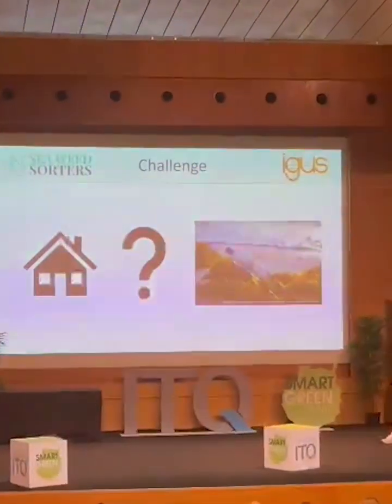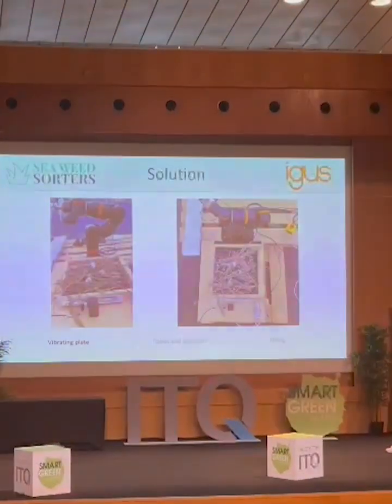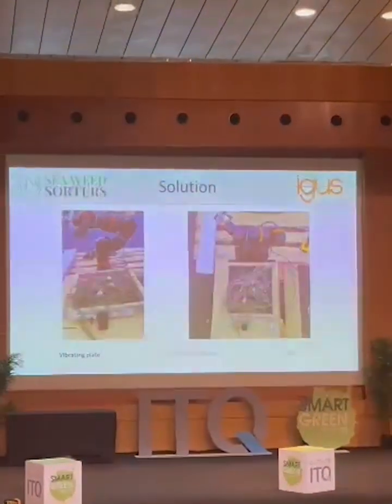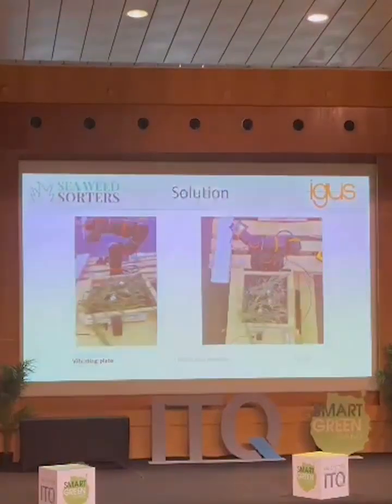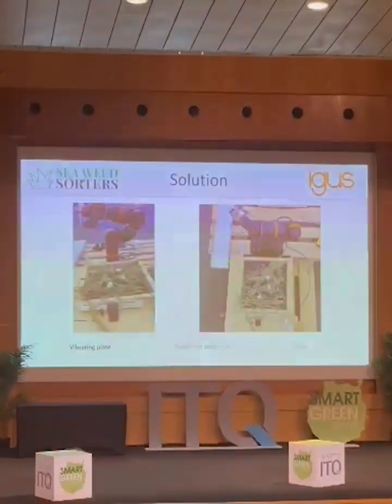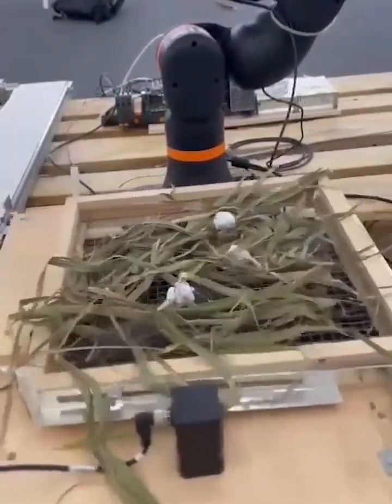Our solution is the seaweed sorter. It's a smart green machine to separate garbage from seaweed. Let me explain how it works. You see here two different camera angles of the same process. In the first step, we have a lattice structure which is vibrating and so separates smaller pieces of garbage from the seaweed.